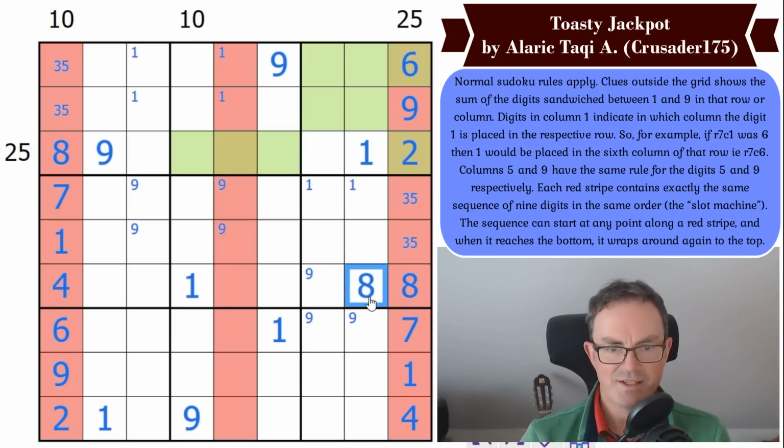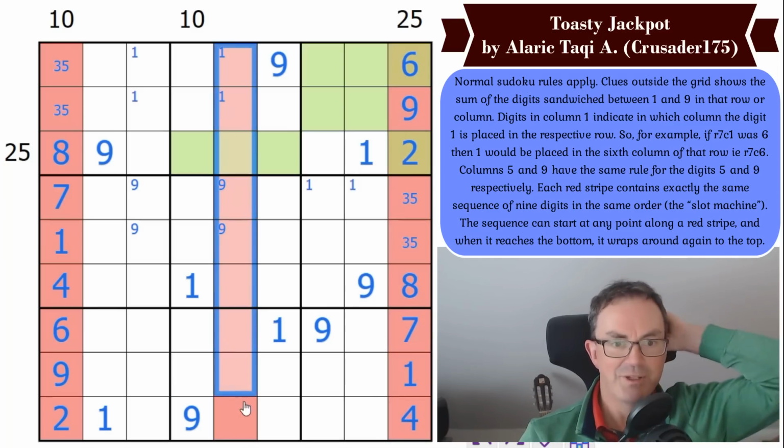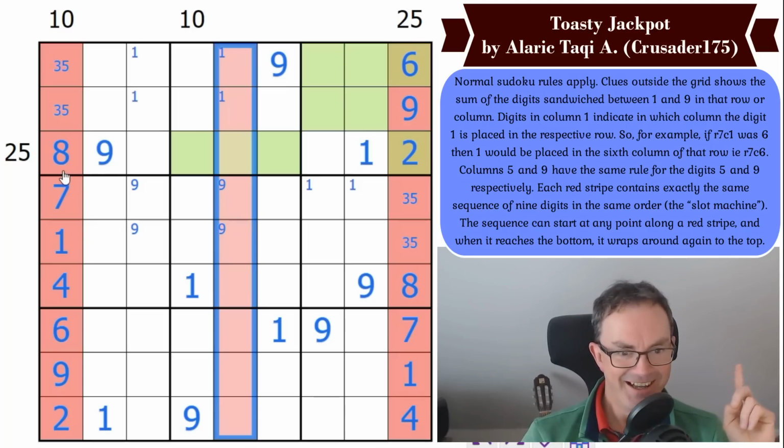The 9 and the 8 must be in this order because of the 8, 7 here. So that gets filled in. 7, 1, 4. So I think I've used all... Oh, I know what I'm going to get to do next. I'm going to get to do this. That's going to be so exciting. Hang on.